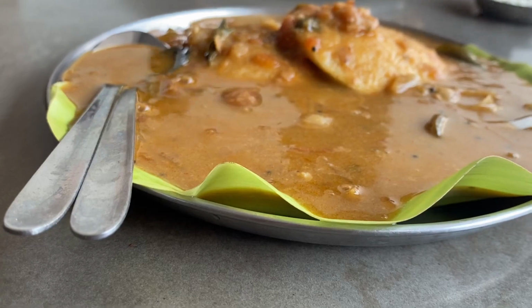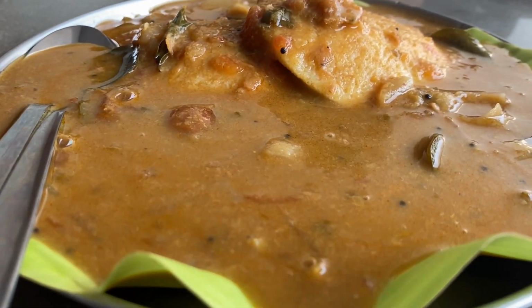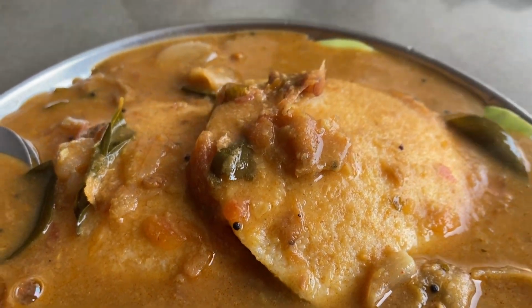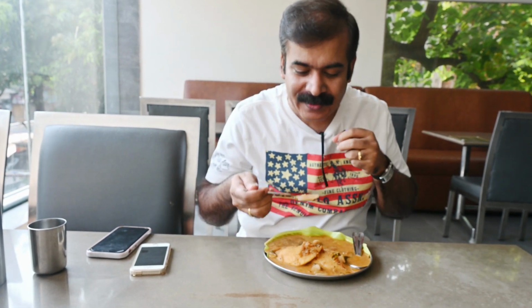I cannot express my joy and happiness in words on seeing this plate full of sambar, and the idlis dunked in that sambar. So it's a visual treat, and I am sure it will be a treat for my tummy too. First, the sambar alone.